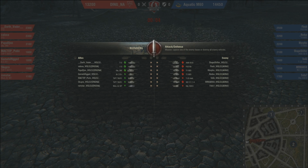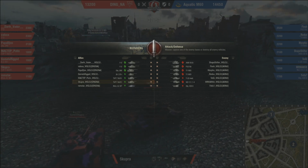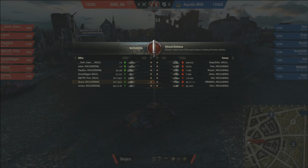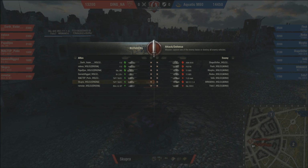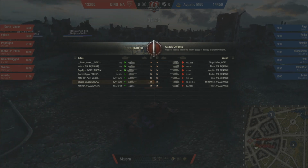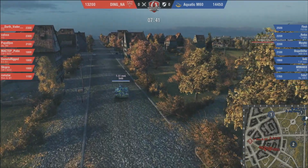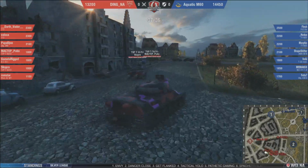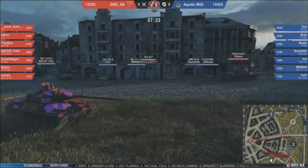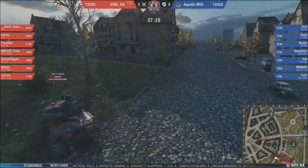DingNA with two 113s, a 260, a Bat-Chat, two TVPs, and a Boar Zig. AM60s with a 50B, a 215, two E5s, a T22, a WZ-111 1-4. We're just going to call that the 1-4. It's called the 1-4. And Object 430 V2. Very interesting lineups coming out from both these teams. Something that we haven't seen in a while is the Roomba, the Boar Zig. Not on this map, at least. Yeah, we've seen it on Murovanka a couple times. Right, a great tank there. I still like the 1390 a tad more for active scouting.